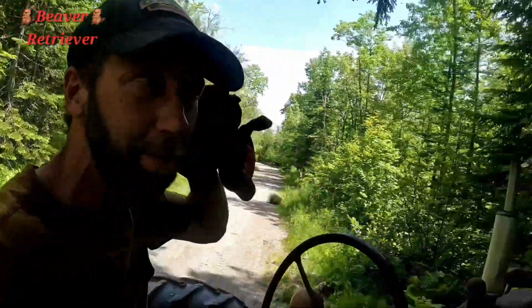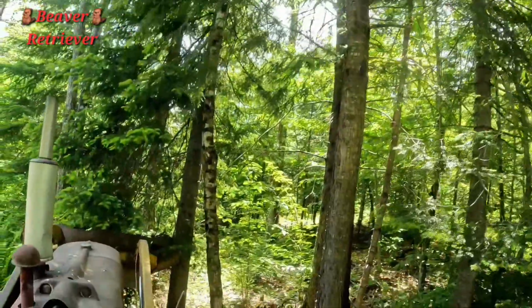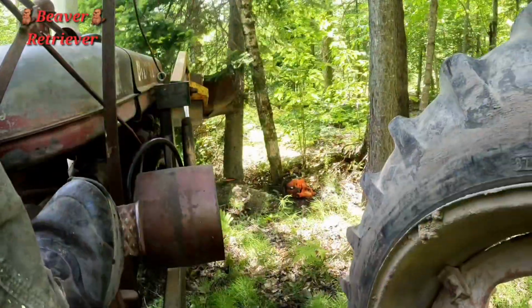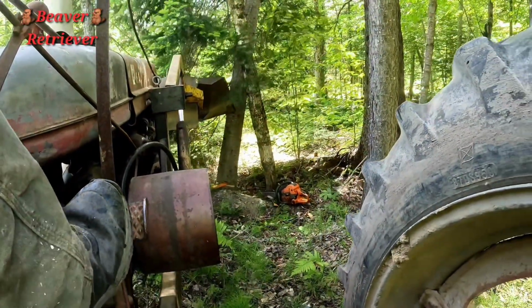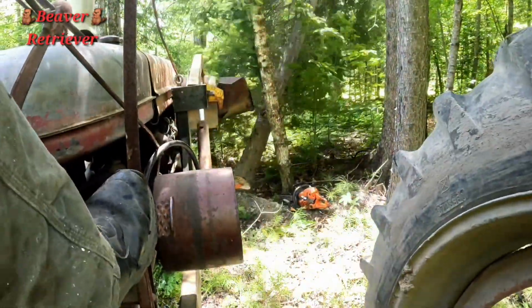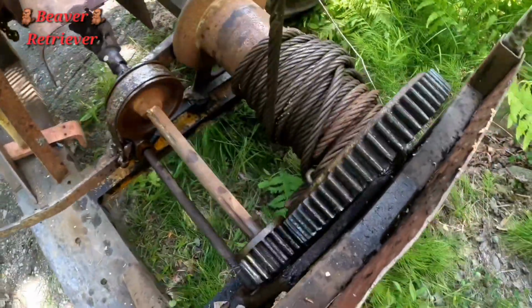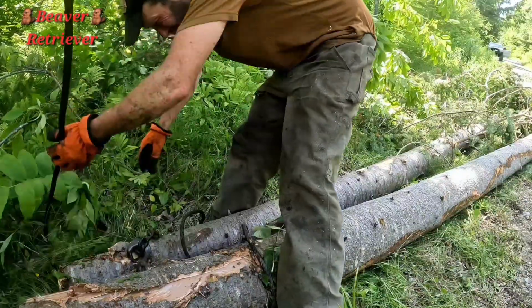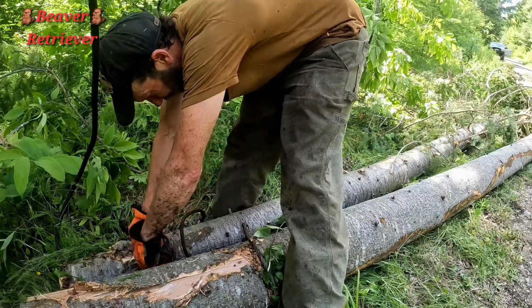This tree's all hung up in these other trees. It just did not want to go that way, so I'm using the tractor and trying to push it up and make a three tree twitch.